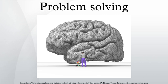Reverse engineering attempts to discover the original problem-solving logic used in developing a product by taking it apart.